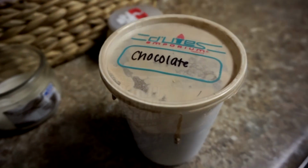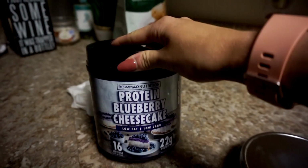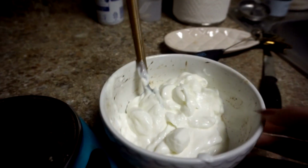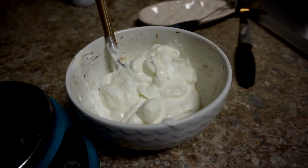The last thing I'm having is 10 grams of this protein blueberry cheesecake whey protein from Bowmar Nutrition. And then we have 300 grams of vanilla Greek yogurt here. And I'm going to mix the protein into the yogurt. And that's it for the night.